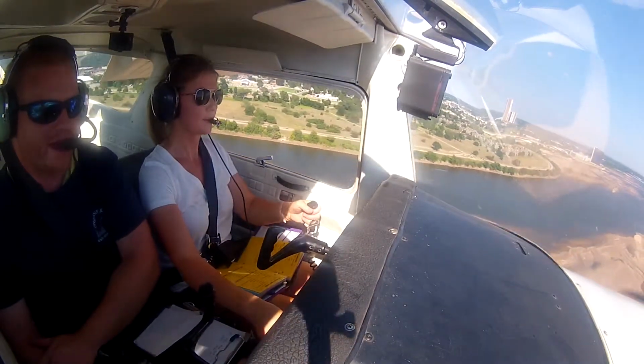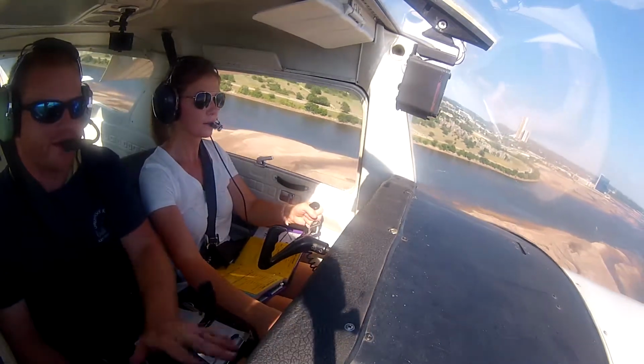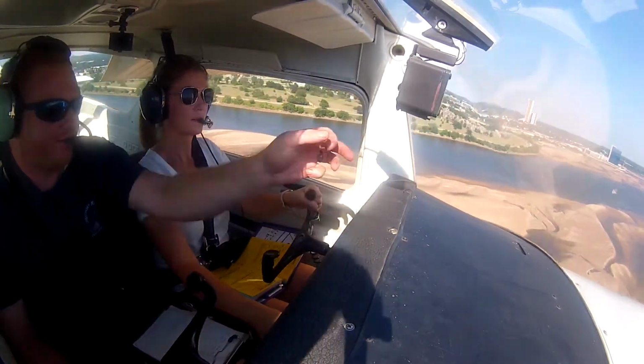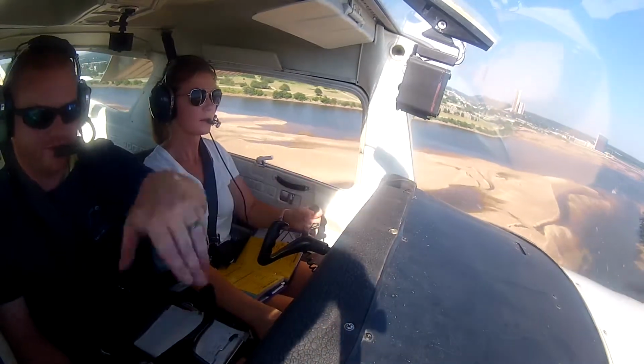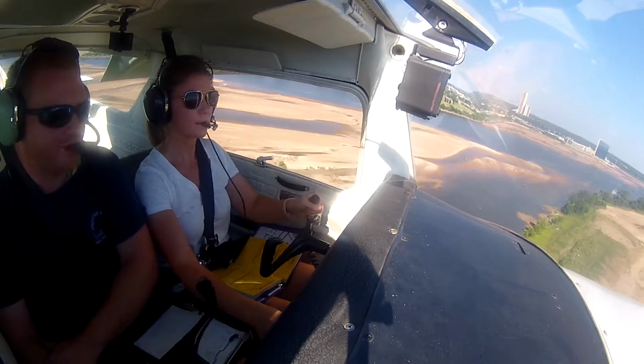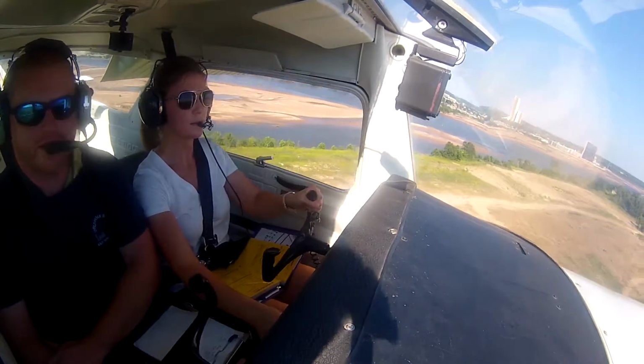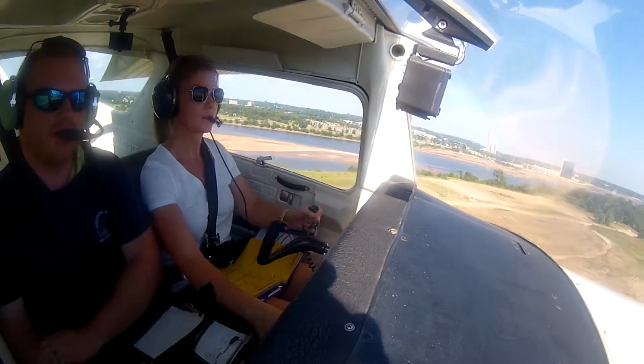So. Alright, add a little power. Add a little power. Get that nose down. We want that airspeed up. So we're controlling this with this. So if we need to get a little bit further, we need altitude. So add that power. There you go. 1800. Keep that nose down a little bit. There you go, because we want to see that runway.